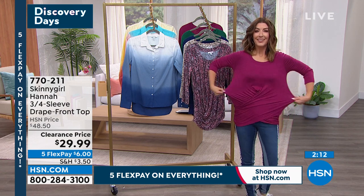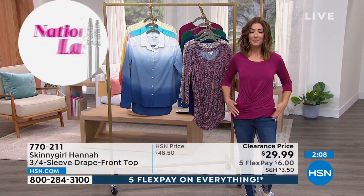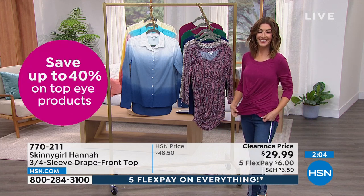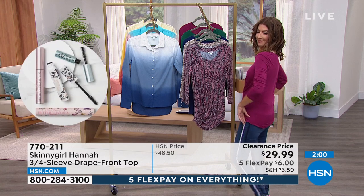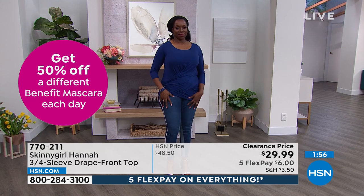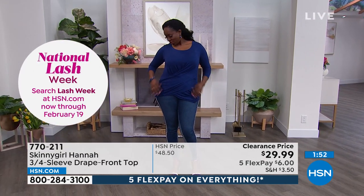Because usually covering up means you look like you're trying to cover up. This looks like a high fashion top. I'm always surprised by this. When I put this on, I think this is so great with these jeans. There's no bulk. It's really bringing out the best of these jeans. This is a no-brainer. And the stretch and the softness is unparalleled. It's definitely my favorite top in the hour.